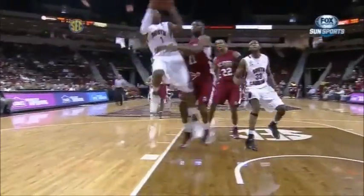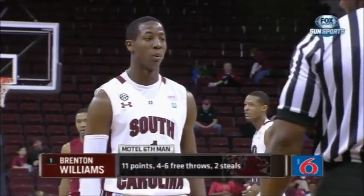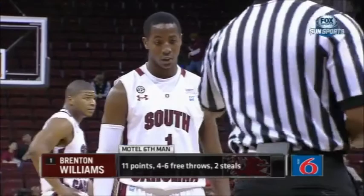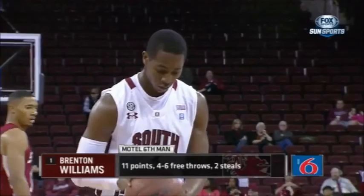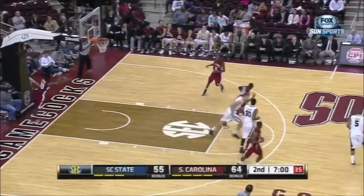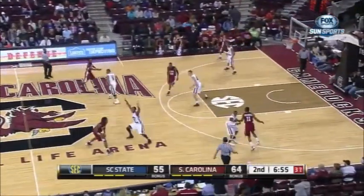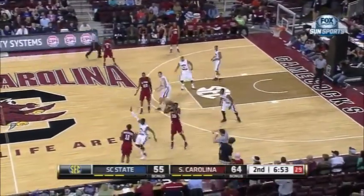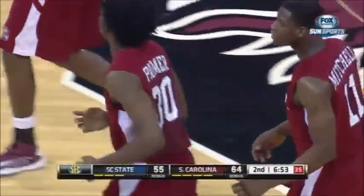Nicely done. And again, Brenton Williams, the junior, pushing it down the floor. Kind of got underneath the basket a little too far and had to lean back. Chance for an old-fashioned three-point play here. Brenton Williams, our Motel 6 sixth man of the game. See the 11 points and the two steals, looking to add to that total. Talking about Henderson shooting three-point field goals a few minutes ago, I'll tell you, Brenton Williams can shoot the three-point field goal. He's got a higher percentage, he just hasn't taken nearly as many. Palmer called for the travel.